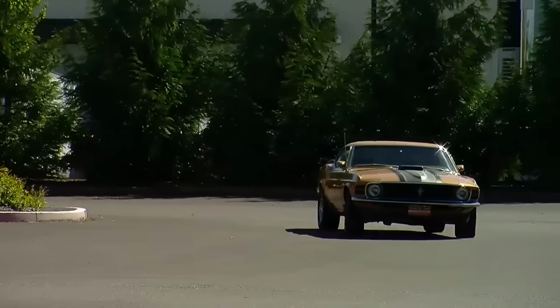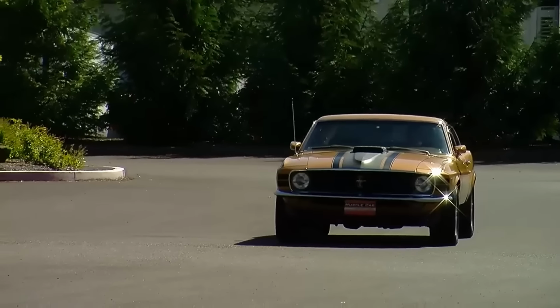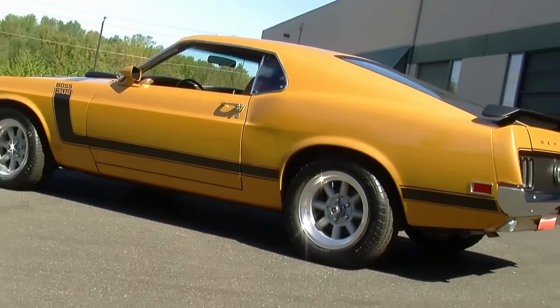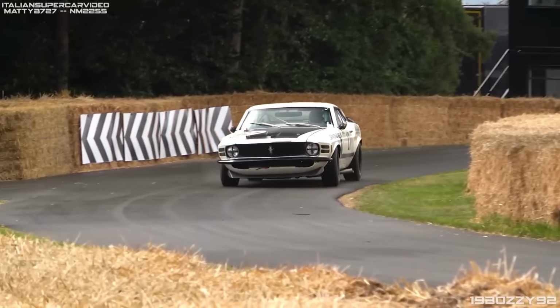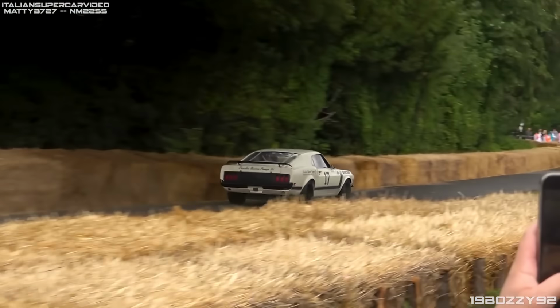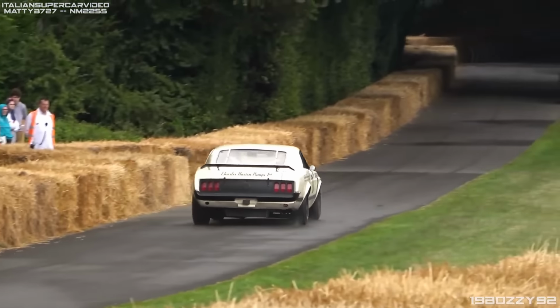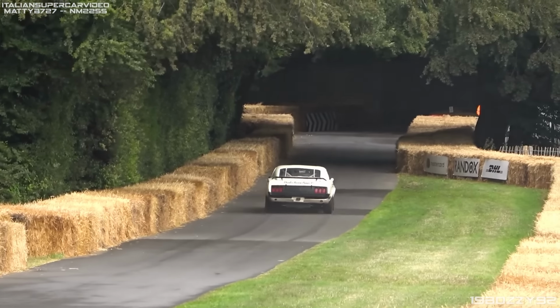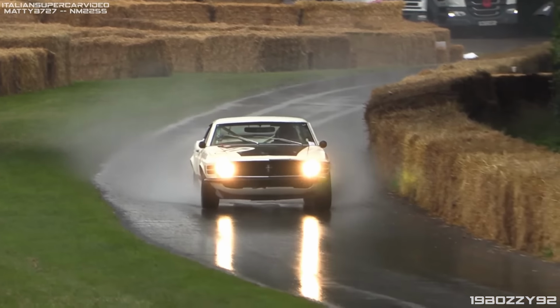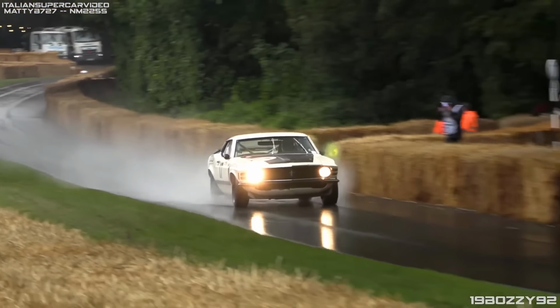In acceleration, the Boss 302 reached 60 miles per hour in about 6.5 seconds and completed the quarter mile in approximately 14.5 seconds. But its real playground was the corners. Thanks to its reinforced suspension, quick steering, thick stabilizer bars, and near-perfect weight balance, the Boss 302 could dance through circuits while other muscle cars only knew how to go straight.